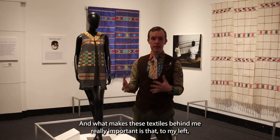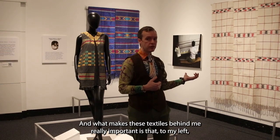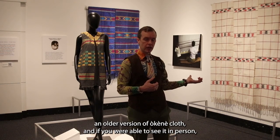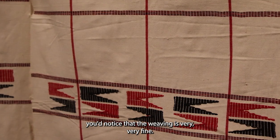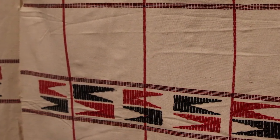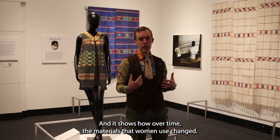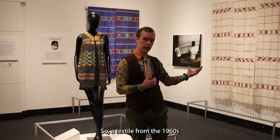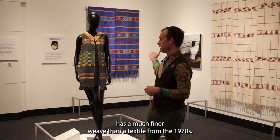And what makes these textiles behind me really important is that to my left, you can see an older version of òkènè cloth, and if you were able to see it in person, you'd notice that the weaving is very, very fine. And it shows how, over time, the materials that women use changed. So a textile from the 1960s has a much finer weave than a textile from the 1970s.